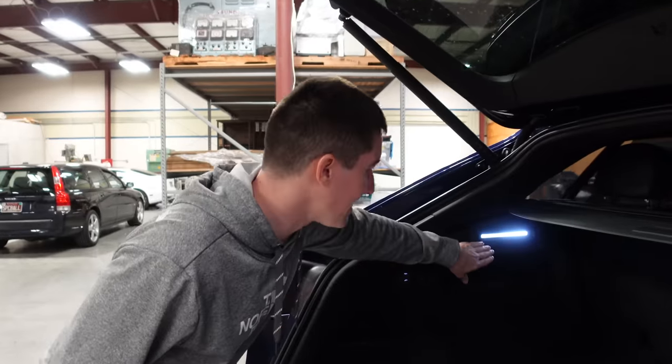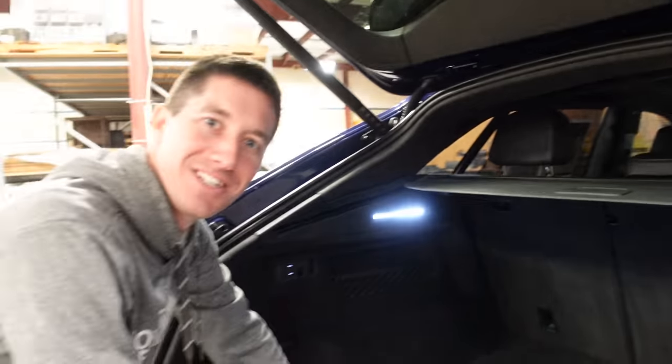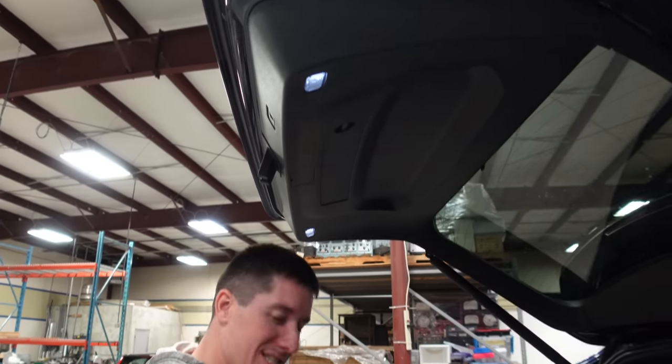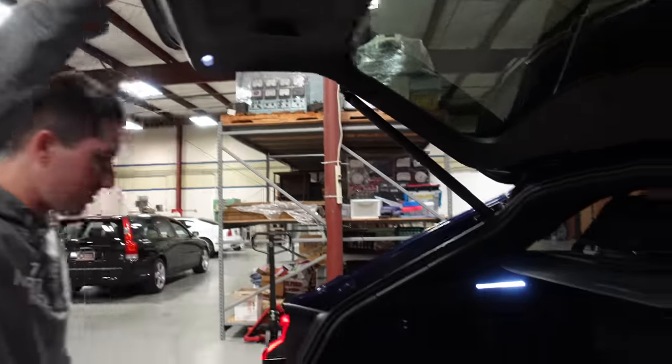Check out the lighting back here in the trunk. Instead of just doing something random like a lamp looking down, they put light bars in the trunk, you know? And they're diffused. They put diffused light bars in the trunk for you. So, we also have lights here to make sure that you can kind of see what's going on as you walk up to the car. Power close, as you would expect. We'll hit the button here.